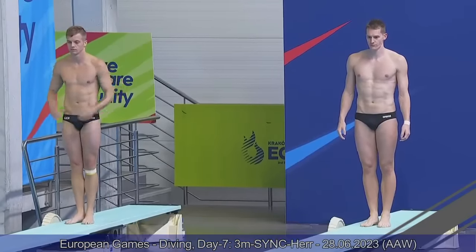And now is Team Germany, reverse 1.5 somersault, 3.5 twist. And a mistake by Lars in the entry in the water. He splashes a lot. Here, off the springboard, they're together. Timo is lower, definitely lower than Lars, but the biggest mistake is the entry in the water by Lars. Way short and splashy.